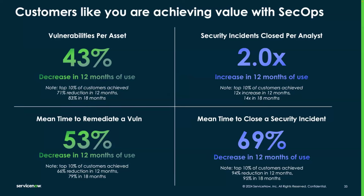So we can see in many cases, analysts are closing almost 2 times the number of security incidents on average at just 6 months of usage, and cutting mean time to remediate a vulnerability in half in just 6 months. Even our best in class customers are getting results that are even greater than this. So we want you to know that these are the types of results that we're here to help you achieve.